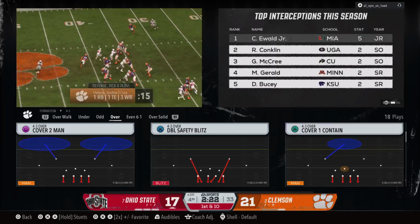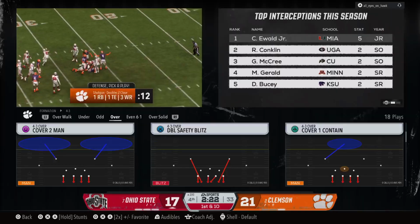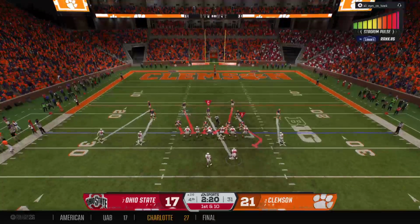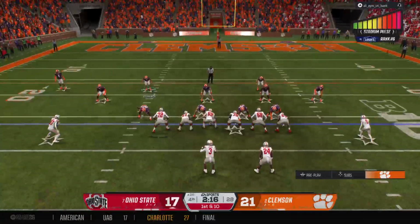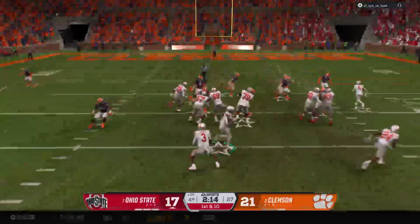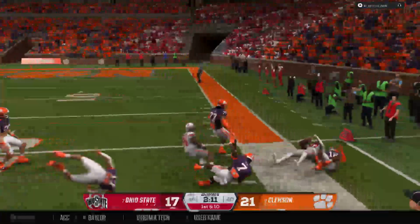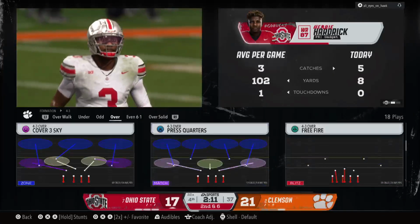Well, you keep getting these chunk runs by this offense. They keep moving the chains and putting a lot of pressure on this defense, especially on a long drive like this. This defense looks clearly worn down. Quick pass. Here comes a jet sweep. And he's shoved out of bounds by the defense short of the first down marker.